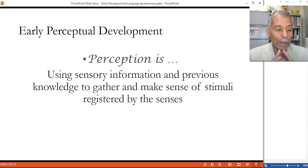So the idea is, perception changes from person to person. The same sensory input shapes the perception, but also the background knowledge that you have, how accurate it is and how extensive it is, is going to shape your perception of things, and also the acuity of your sensory mechanisms will shape your perception. So perception is something that is very variable, and it differs from person to person.